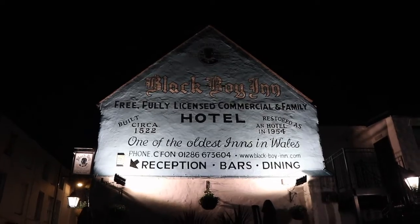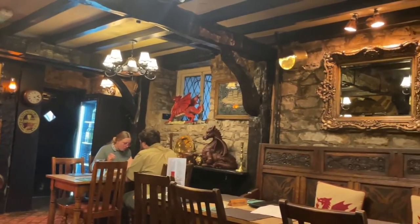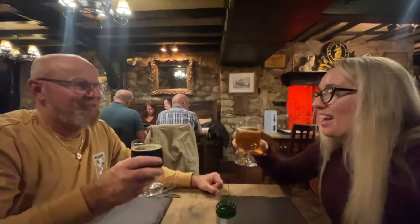After our super busy day today, we've decided to have dinner here at the Black Boy Inn, and it's so quaint. It's really olde-worlde. Proper authentic Welsh pub with proper authentic Welsh food. This chicken pie is called the Dwynwen, which I believe is the patron saint of love.